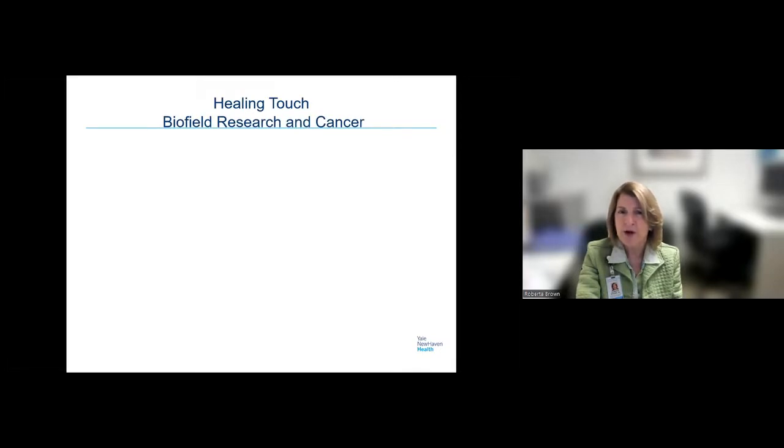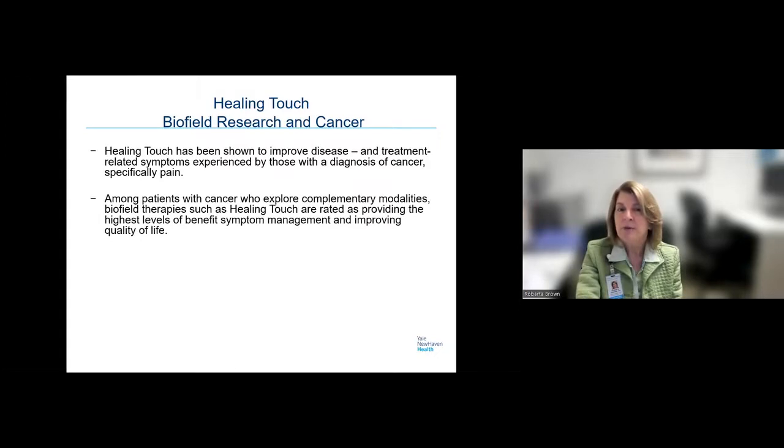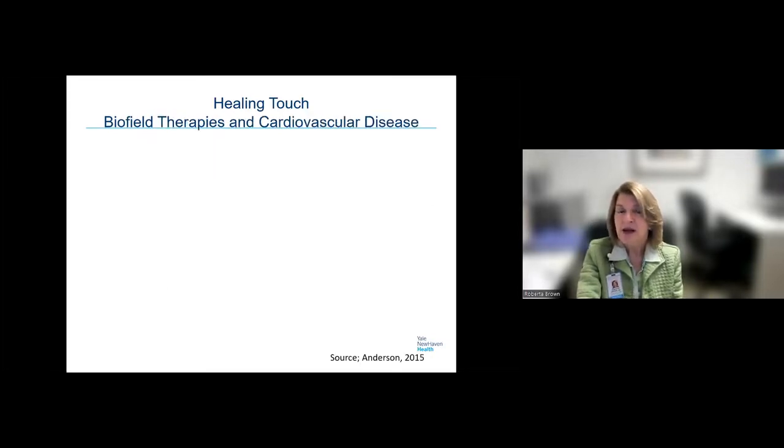So we're going to talk a little bit about the biofield research with cancer. Healing Touch has been shown to improve disease and treatment related symptoms experienced by those with a diagnosis of cancer, specifically with managing their pain. And among patients with cancer who explore complementary modalities, biofield therapies such as Healing Touch are rated as providing the highest level of benefit, symptom management, and improving the quality of life, which is really important with cancer patients. Healing Touch appears to improve markers related to immune function in patients with cancer. And more research is needed to examine the effects of Healing Touch on other cancer-related symptoms, including fatigue and quality of life.